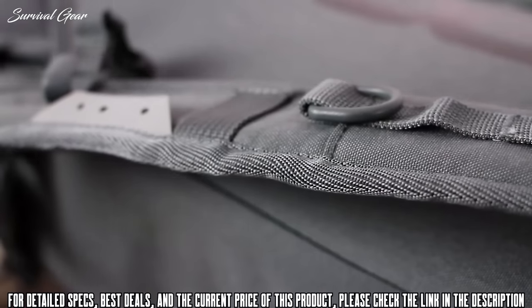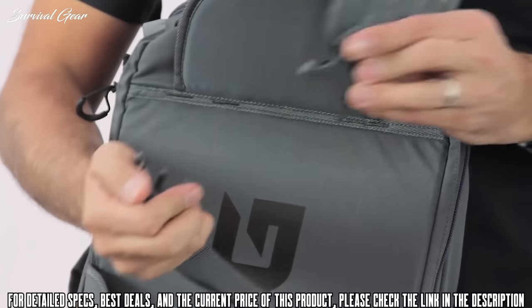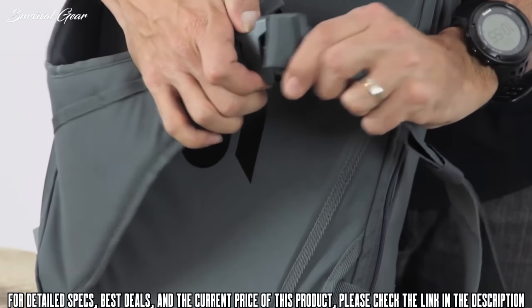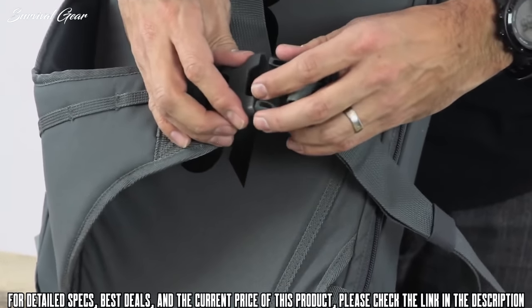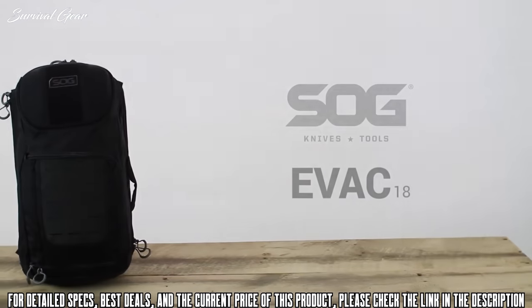And turning around to the back, you have our padded shoulder sling with quick shoulder disconnect, as well as a waist strap with a quick disconnect as well to secure it down. So if you're moving fast, the pack doesn't move around on you. And this is the SOG EVAC 18-liter sling pack.